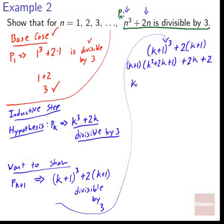Now k plus 1 times k squared plus 2k plus 1. Well, k times k squared is going to be k cubed. K times 2k is 2k squared, plus 1 times k squared, so plus 3k squared in total. K times 1 plus 1 times 2k, so plus 3k total, plus 1 times 1, 1. Also, in the next lesson we talk about the binomial theorem, and we'll recognize that's definitely how it has to expand. Plus 2k plus 2.